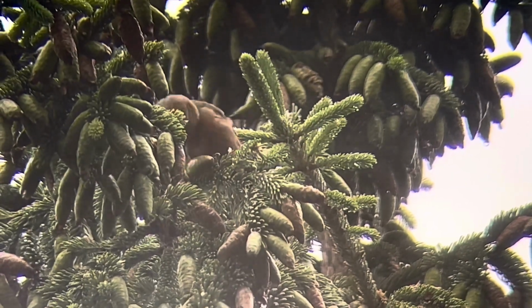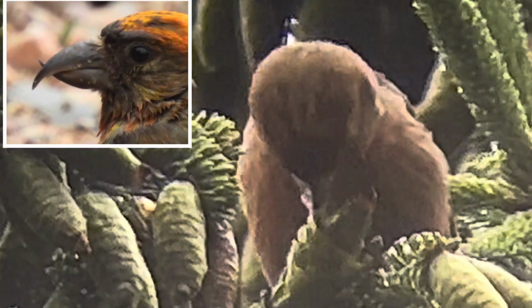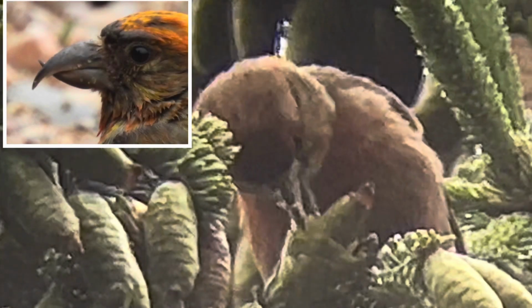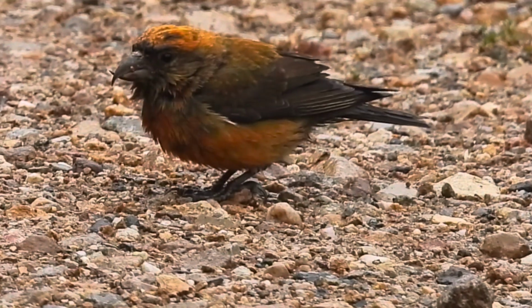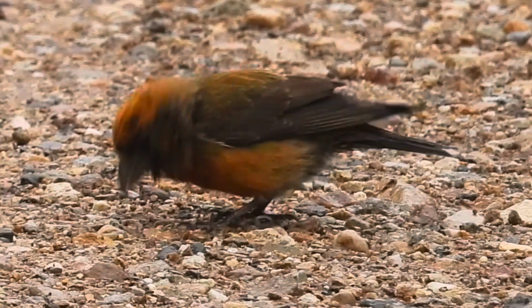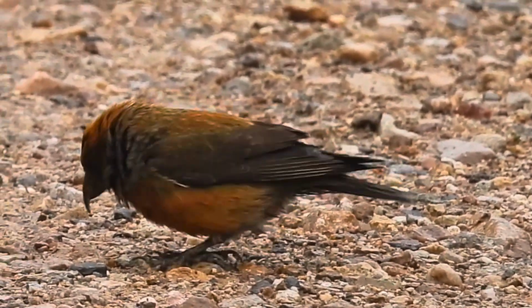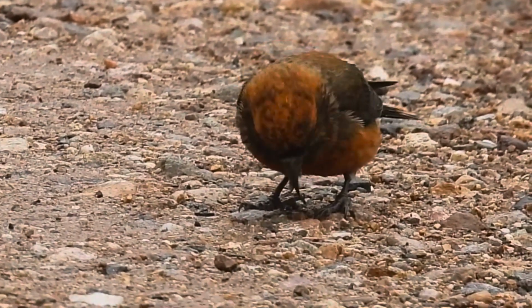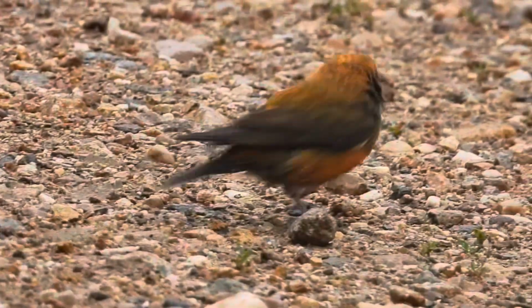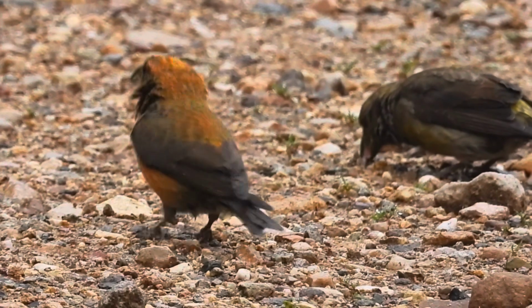It was amazing to get a detailed look at how they use their crossed bills to pry open the spruce cones and grab the seeds with their tongues. As I drove out of the campground, I even saw a pair on the gravel road in front of me, not eating seeds, but picking up gravel as grit to swallow. This would help to digest the hard seeds that they've been eating.